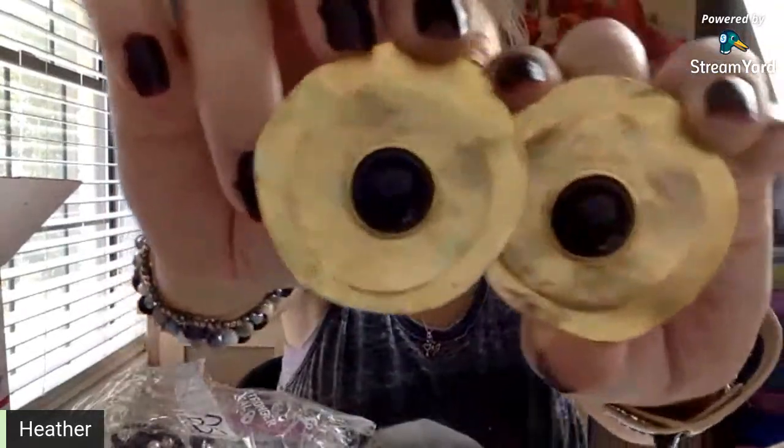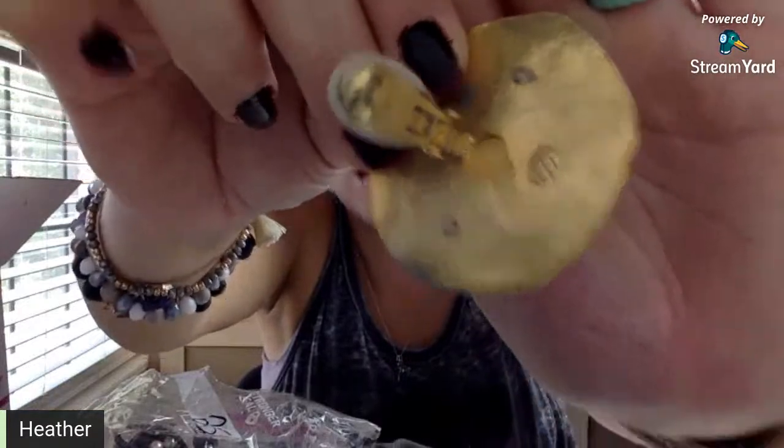And those are definitely not a plastic stone in the middle. I don't know. I might set those aside, but they don't have a marking. Really good quality made and heavy.